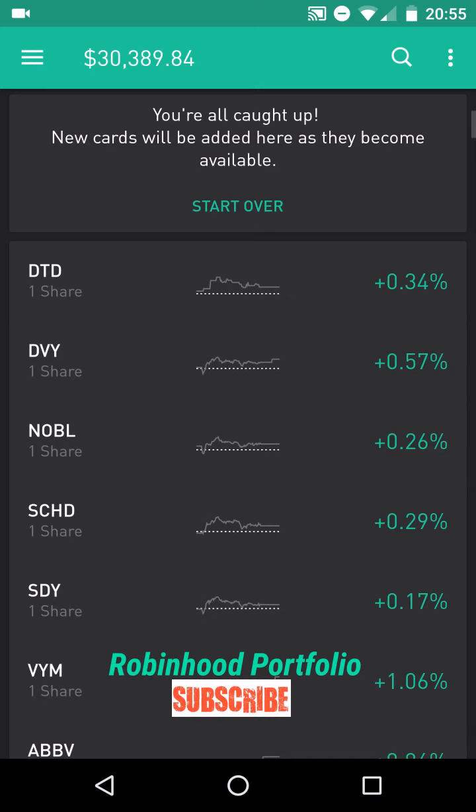If the stock is up, it's going to be in the green. If it's down, it's going to be in the red. And then it's going to give us a percentage of how much it's up or down. I think that's a very good way of displaying stocks. So thank you for that very good suggestion.